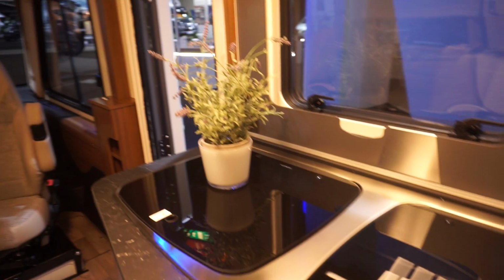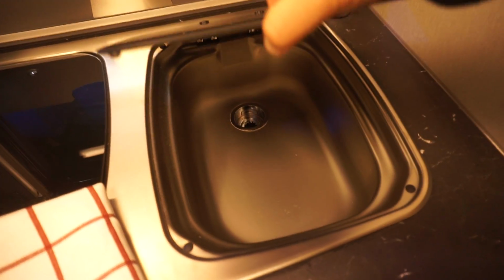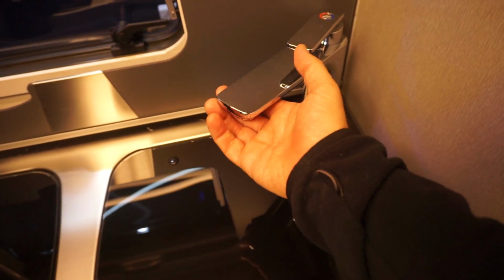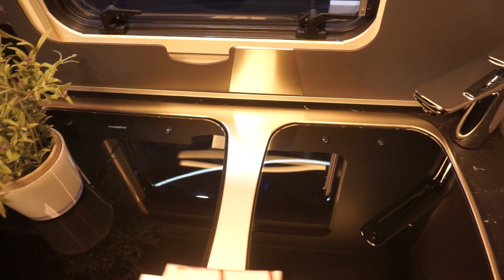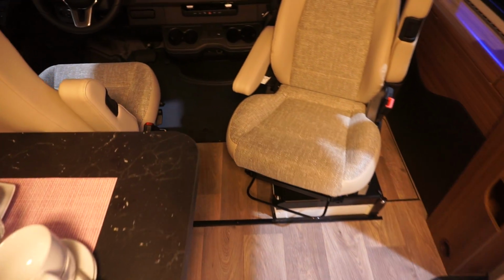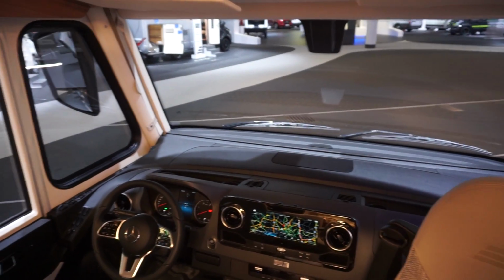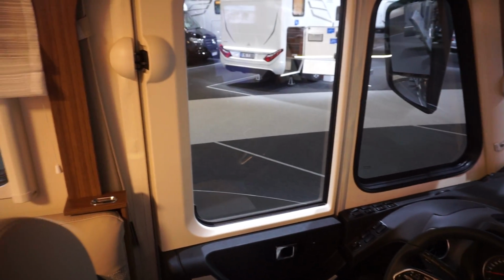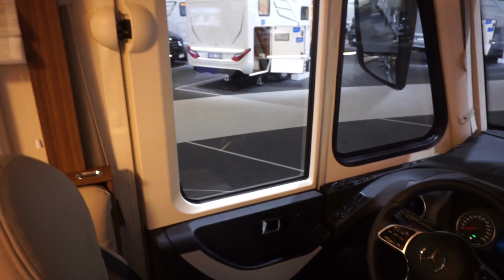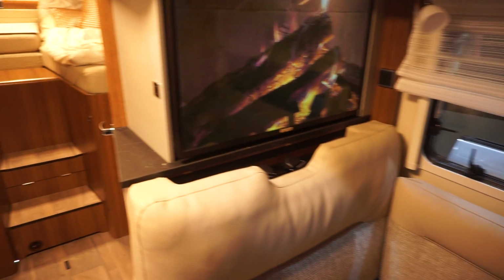Kitchen, you've got these cabinets. Okay, this is relatively standard up here. Dometic sink and gas. There you go. Sink, tap, 3 burners. Got a door on this side as well, as you can see. So if you want to get out to fill up in diesel or something, then you can do so.